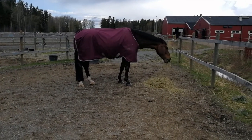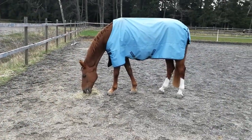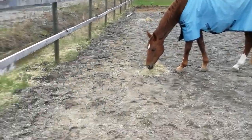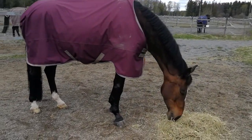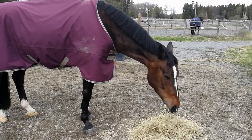So I just let Ina out with some lunch, and here we have our friend Björk munching away. They have another little pile over there of hay. So I'm gonna go clean my tack and then I'm gonna head home. So I just got back home and I'm gonna make myself a smoothie.